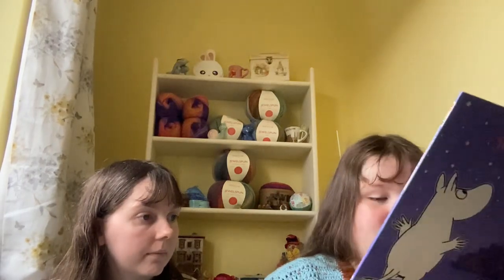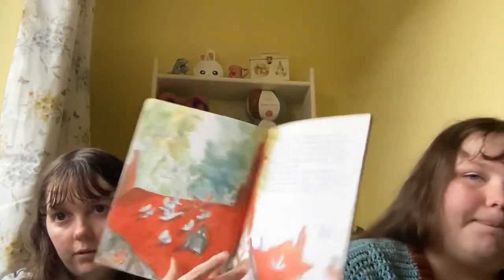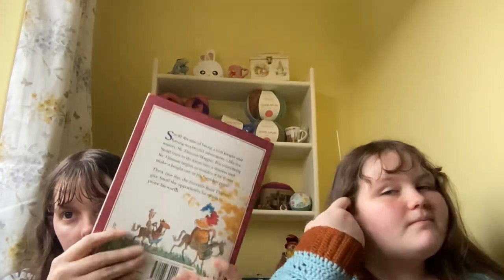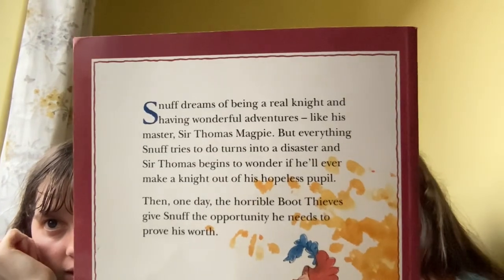I think we've only got one left. Moon and the Winter Snow. Next, I have Quentin Blake. Snuff is the name of the book. It's got some good pictures as usual. I think it sounds like an interesting story. Could read that if you like.